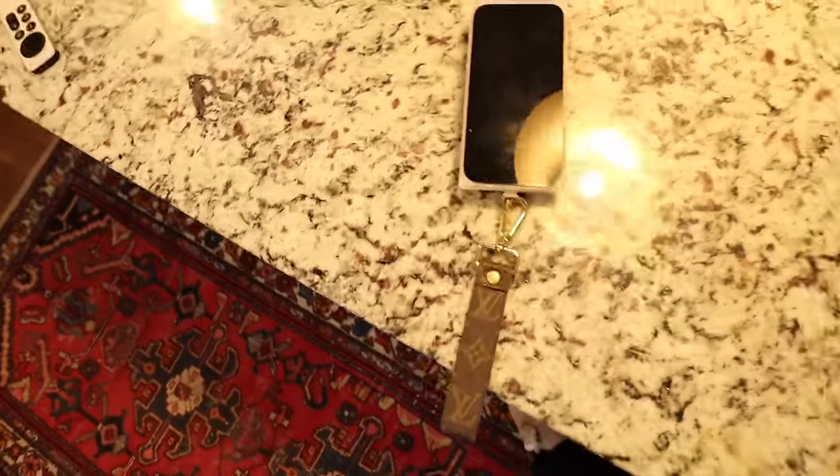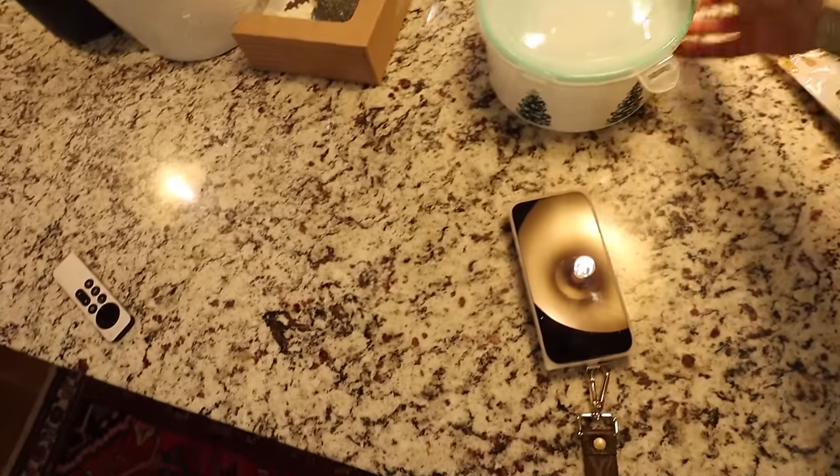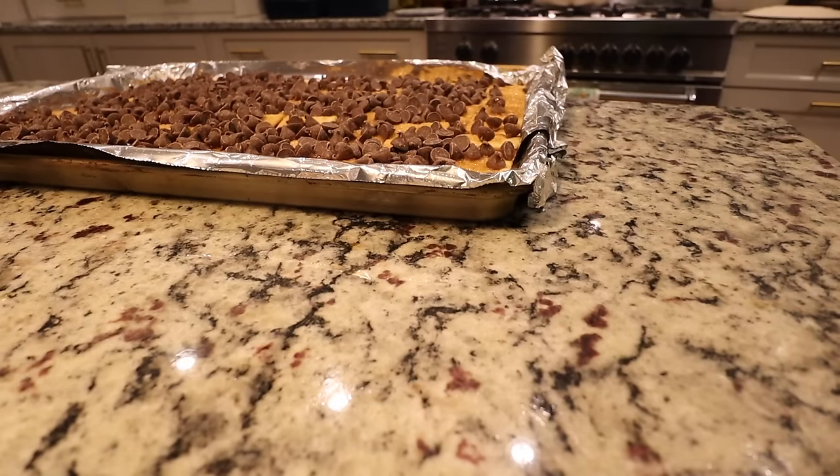Also, when I was out shopping, Wegmans had these beautiful containers for me to take my cookies in for $6.99. All right, I'm gonna put this back in my oven for 2 minutes.